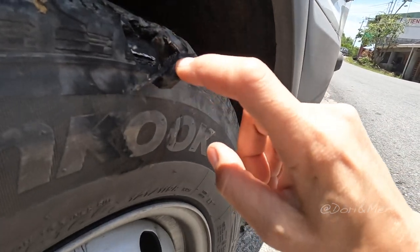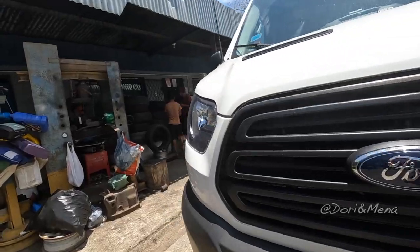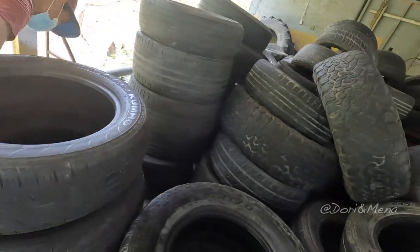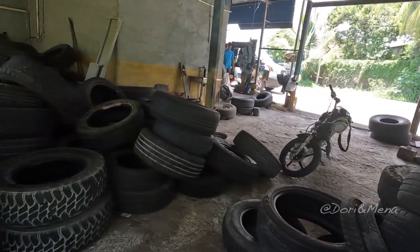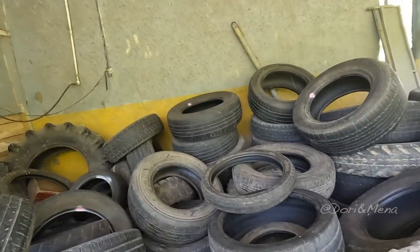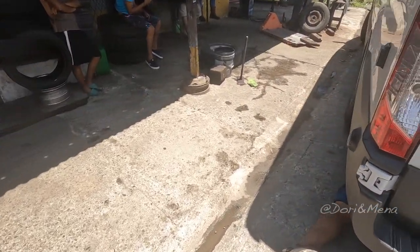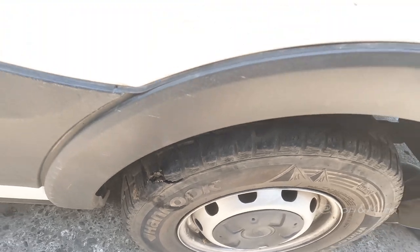Look what I did. Oh well. We're trying to figure out how to fix this now. So we're actually looking for a used tire. Oh boy. So I'm just gonna put my spare on, put this one back as a spare for now. And when we get to Panama, I'll buy 3 new tires, take the best one out of the 3 and use it as a spare.